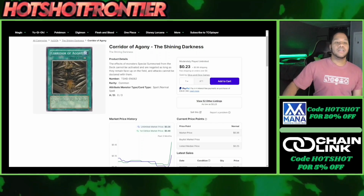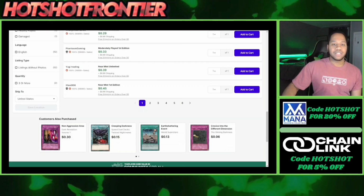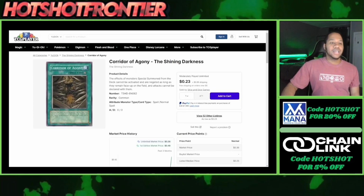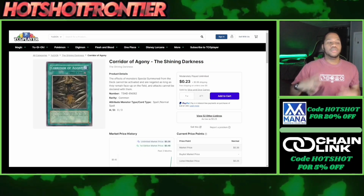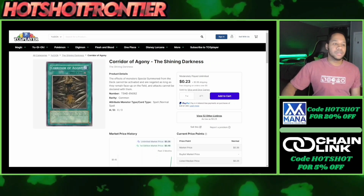Really cool and insanely cheap. The only thing is it's going to be hard to find a seller that has 3 copies of it. You could try eBay and you might have better luck there. But personally, it's not bad to at least grab copies now in case it becomes a huge tech later on down the line. Or if you have this, definitely keep it. I would 100% recommend that.